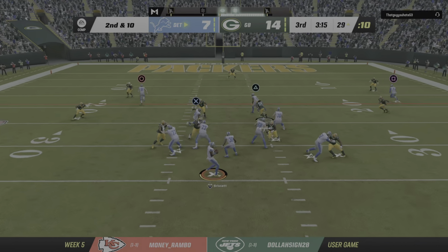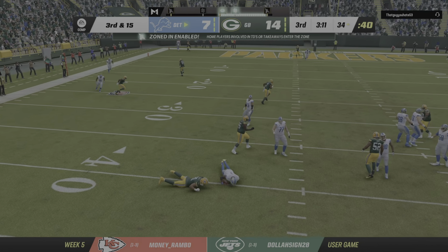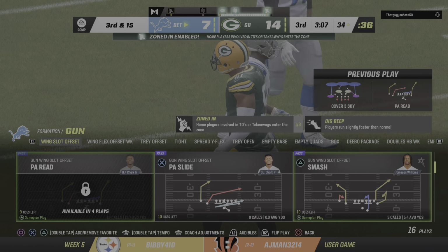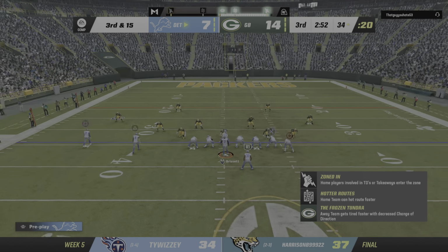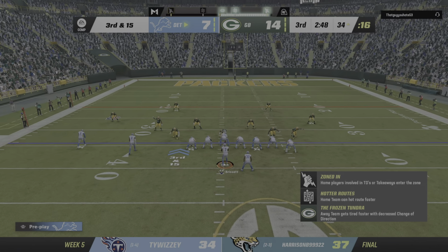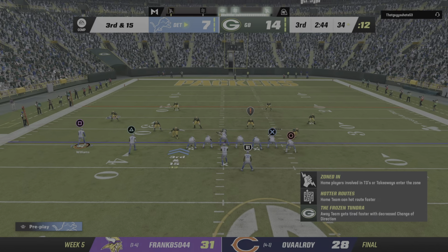Off the play fake, here's Brissett, on the move to his left, and he can't find anywhere to go with it, and he goes down. It's Preston Smith. He gets the sack there. They've gobbled up over 30 yards of turf so far, but the sack knocks him backwards, and that interrupts the momentum they were building. Good opportunity for the defense to escape this drive before they get to the end zone.